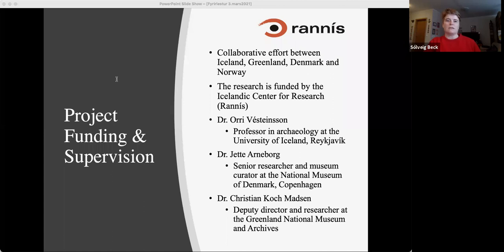Dr. Kasper Secher, a retired senior researcher at the Geological Survey of Denmark and Greenland, has been on hand, giving helpful advice on Greenlandic geology and source locations. And Maiken Djurhus Poulsen, a PhD student and researcher at the Geological Survey of Denmark and Greenland in Nuuk, has also been of great help with some of the analysis of the steatite finds.